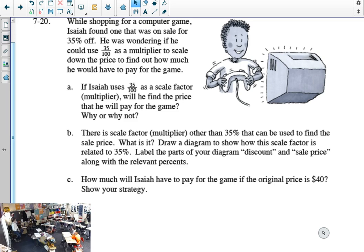All right, we got 10 minutes. We got to wrap up a couple of problems. When we talk about discounts, which hopefully you don't pay full price because full price is for suckers, Isaiah is going to get a 35% discount on this new computer game. So he was deciding, should I use the 35 over 100 as my multiplier to do this? He thinks he's going to use that to calculate the new price of the game.